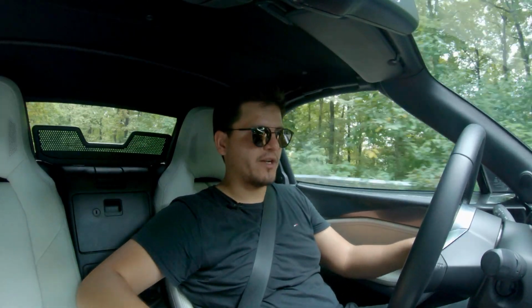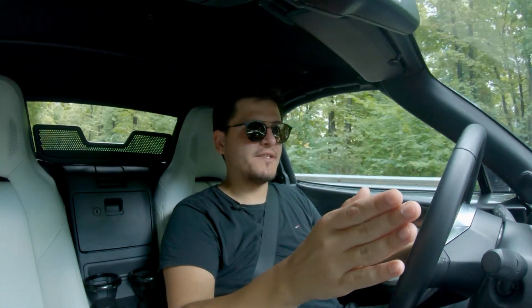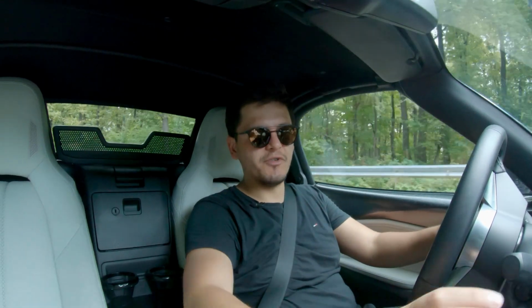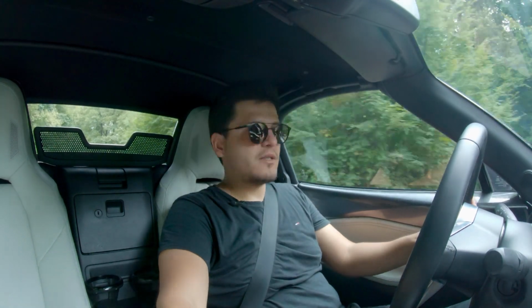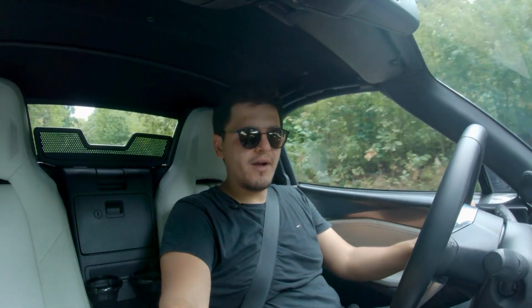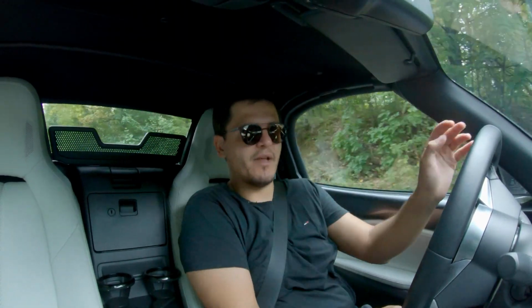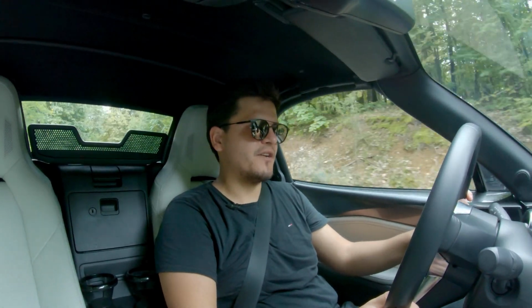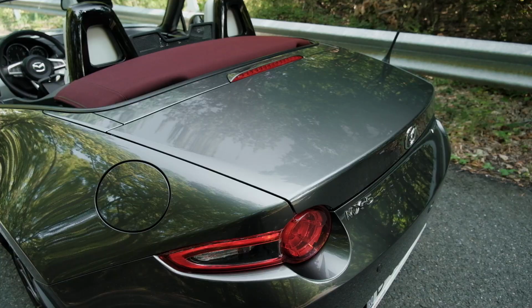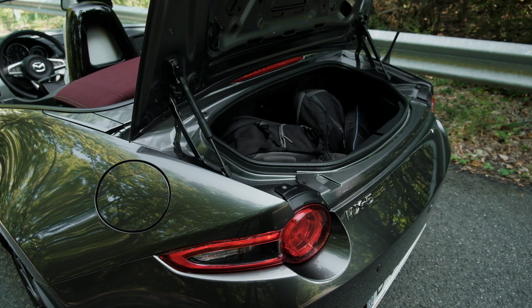It has shortcuts for the navigation and for the infotainment, which when you're on the move in all Mazdas is no longer a touchscreen, so you can't prod the screen. You have to use the controls. And that is pretty much it. I'm looking around. You have cup holders here. Not the best placement, but I guess they were constrained by the level of space inside this vehicle. The trunk is very small too. It's 130 liters, but it's fine for a weekend trip away with a special someone.